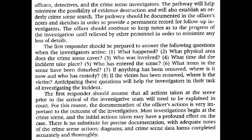3. Who was involved? 4. What time did the incident take place? 5. Who has entered the scene? 6. What items in the scene have been disturbed? 7. If anything has been removed, where is it now and who has custody? 8. If the victim has been removed, where is the victim?